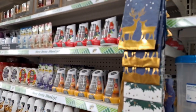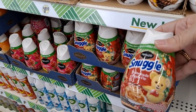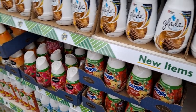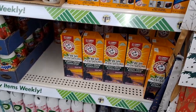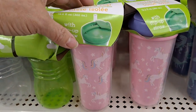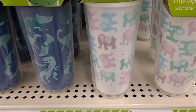This is another store that's very well maintained. Homemade apple pie. Cashmere woods. Very nice. Keeping your home smelling good and fresh, especially if you've got company coming. Insulated cups with a straw. So you have the unicorn, the dinosaurs, and these cute little elephants.